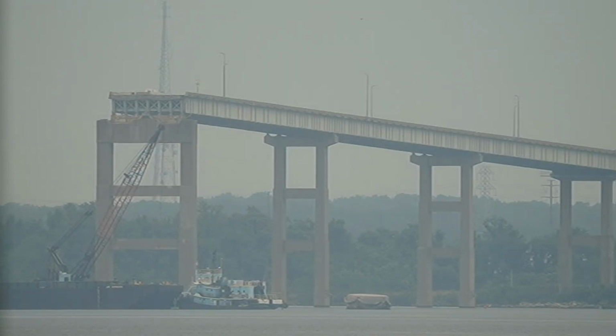Yeah, the ship is now back in Port of Baltimore. You copy that, Doug? Resolve is continuing to work on the ship. They actually have it at one of the container berths here in Dundalk.